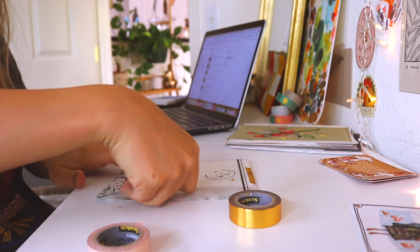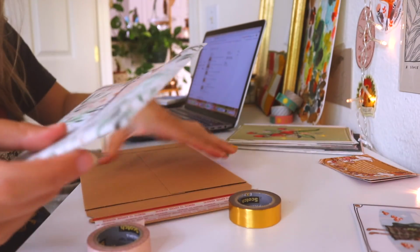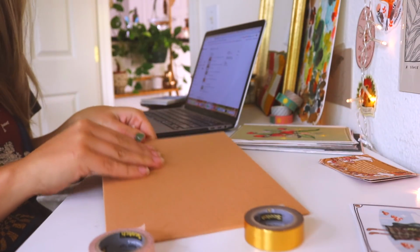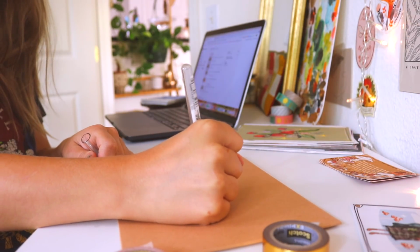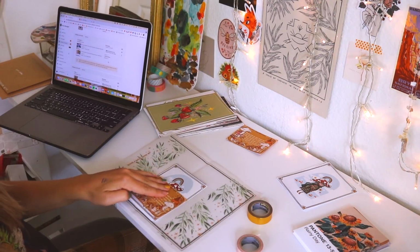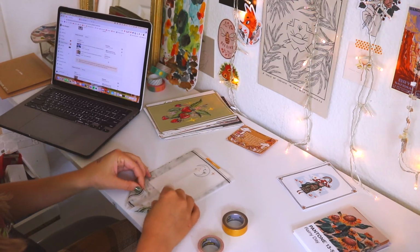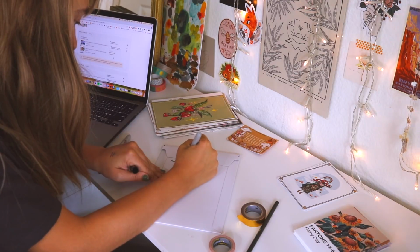Lately I've been doing a lot of sketching. I'm filming a ton for a video coming up, another studio vlog where I'm going to redesign all of my packaging, which I'm super happy about. I want it to be all fall themed because it's my favorite season, and it's so warm and cozy. I just love it so much. So that's what I'm working on currently.